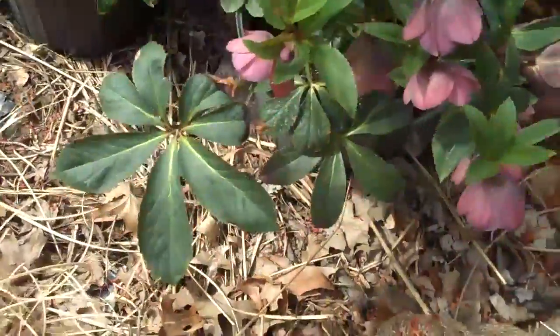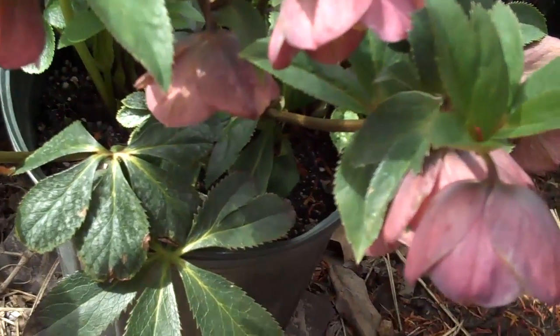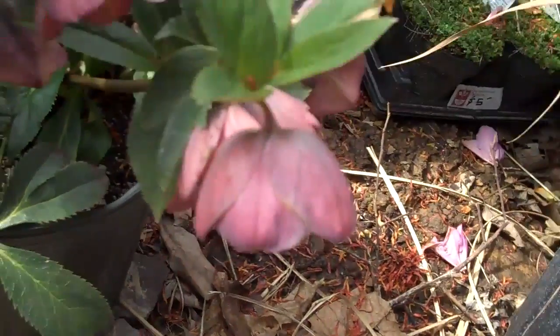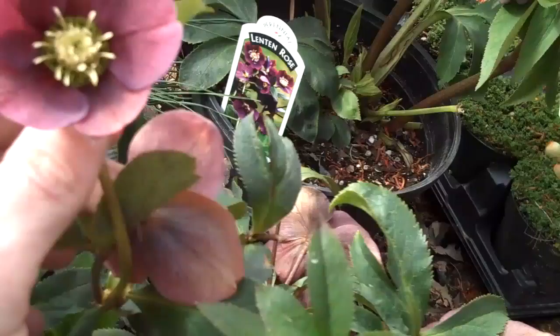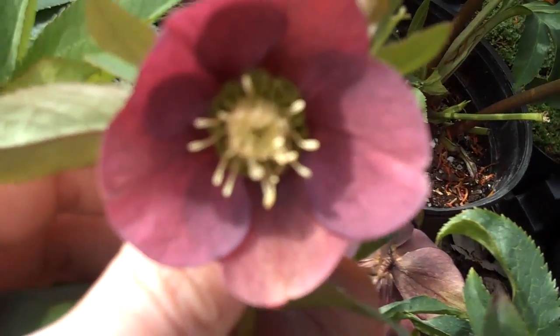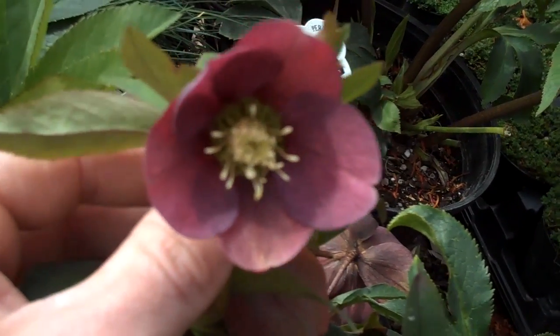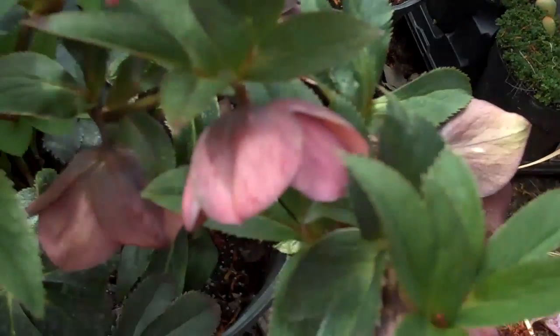We also have some helleborus, which is another great shade-loving perennial. And again, the flowers on this has early spring flowers into about May. You can see the color on that. It really adds a lot of liveliness to the landscape, and it's a great shade plant to have in your garden.